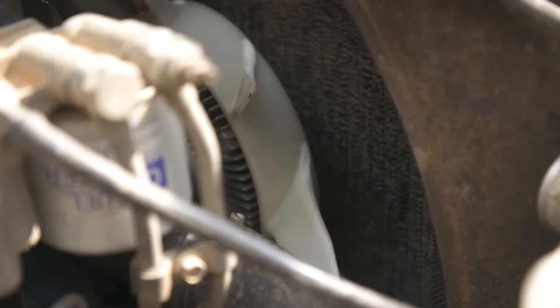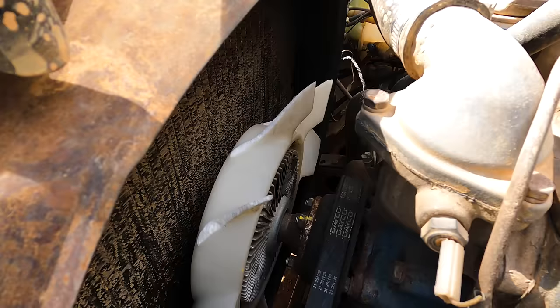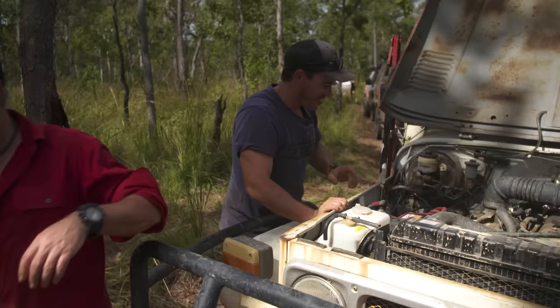What I'm going to do, though, is probably tie the fan blade up during water crossings, so basically it won't flex again and go through the radiator. Fingers crossed. All right, we'll be right until we go to another water crossing, then I'll tie it up.